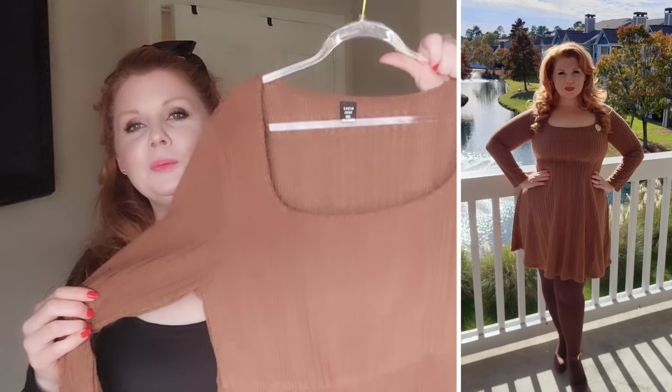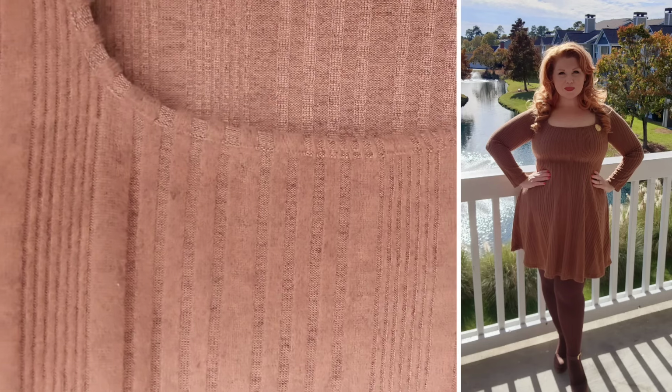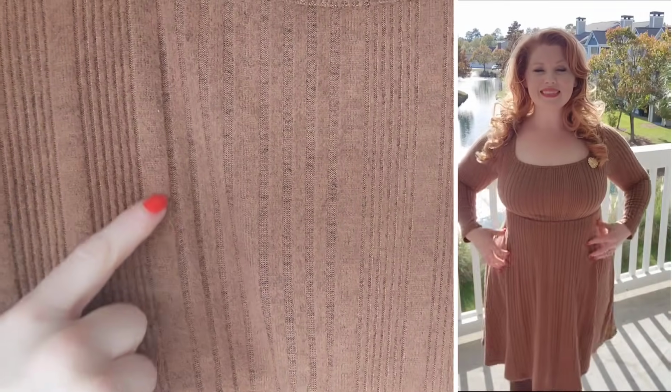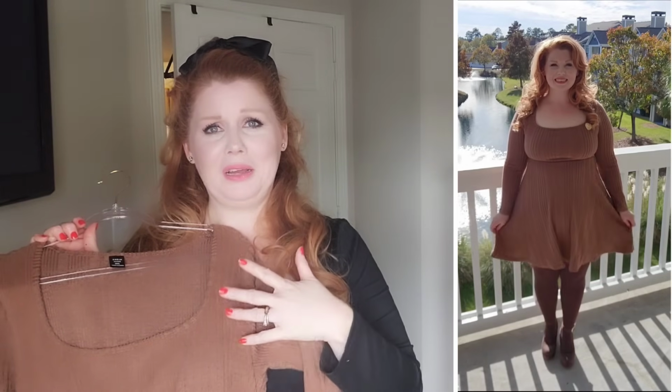So this one is a 0XL, 100% polyester, and it is your scoop neck rib knit. Just like that first bodysuit y'all saw, it's rib knit and then really soft, fleecy feeling material. Like I said, I had every color of these and they were so, so pretty and comfortable.